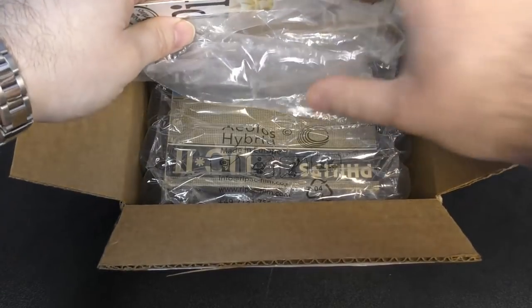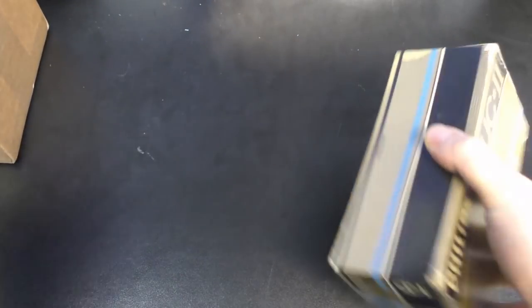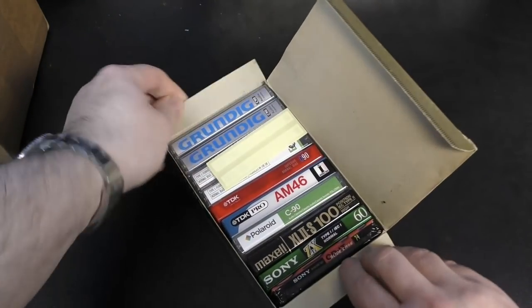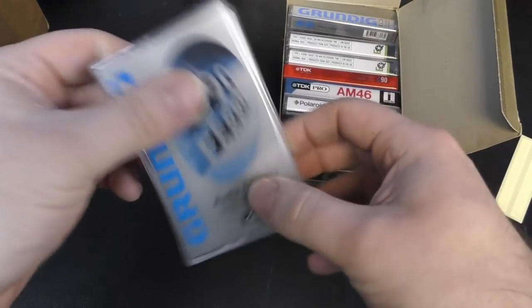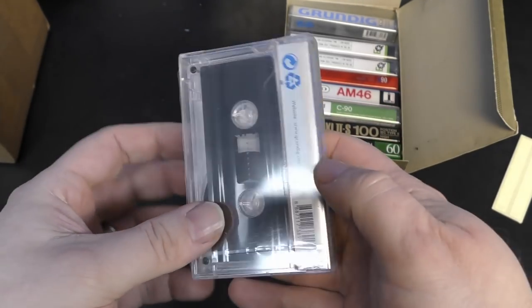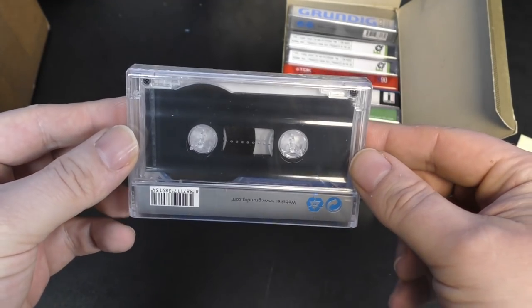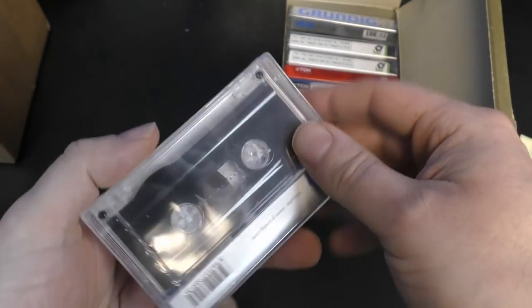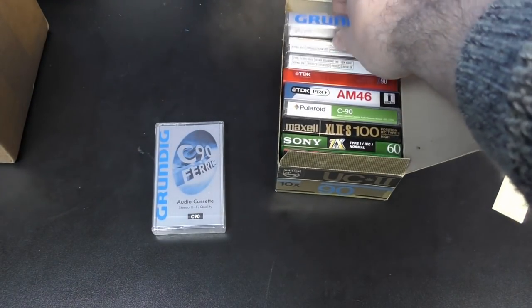See, he's a pro, it's nicely packaged. Ooh, Philips UC2s, I remember them bad boys. There won't be 10 of them in here though. These are a slightly different box than what I had. But right, let's have a see what we've got. Okay, so we've got Grundig C90 ferric audio cassette stereo hi-fi quality. And it looks like a duplicator type cassette in the Grundig case. It doesn't even say what type they are on the actual thing, I'm looking at the top. Well, we'll open one up and have a look. So I've got two of them.